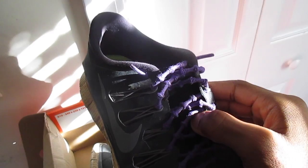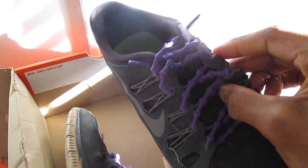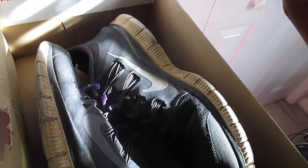The reason they're purple, it was a bowl game that we went to about a couple years ago, and I got purple shoestrings because the team, East Carolina, was purple. So yeah, I don't know what that is. I think that came on the box. Yeah, I'm pretty sure. Got those at Finish Line also.